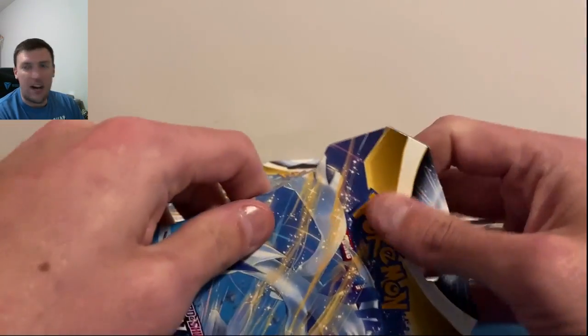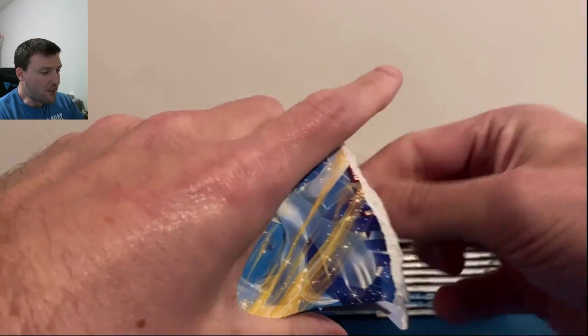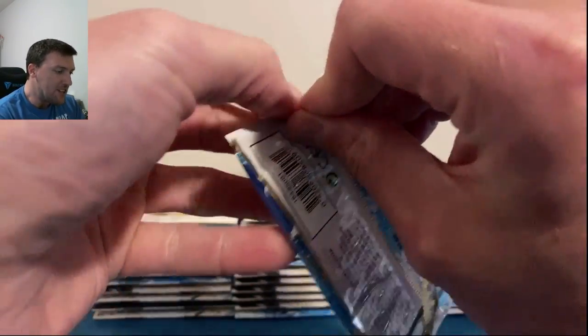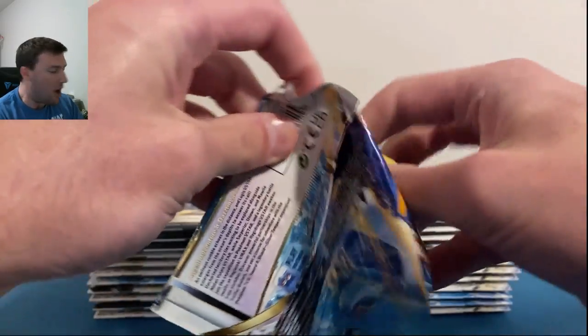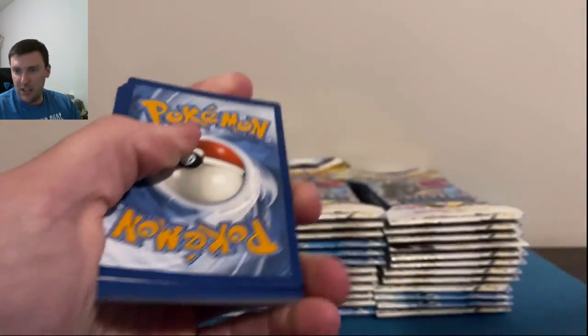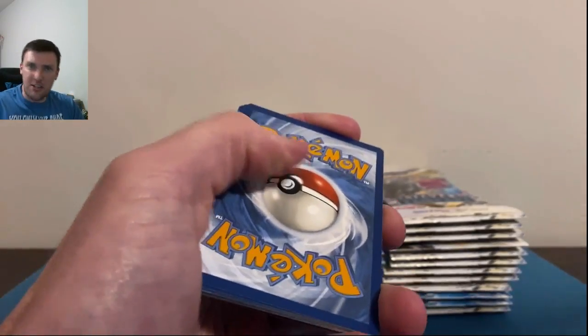Let's start with Lugia, shall we? Let's start with Lugia. Rip in here. Happy Monday, everybody. Starting off your week with some Silver Tempest and hopefully a massive pull from some single pack blisters, shall we? Let's send some luck into the opening here.